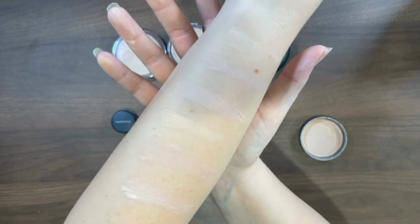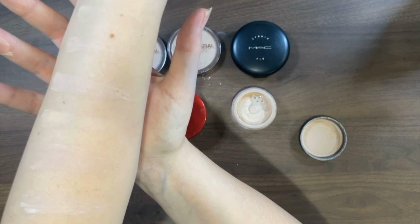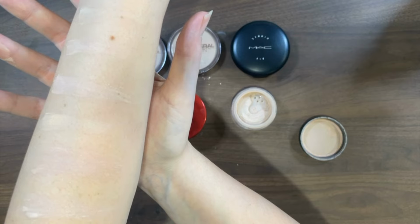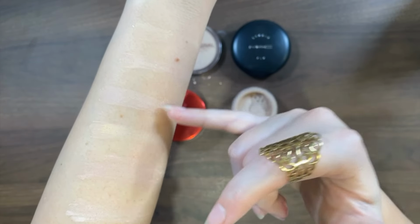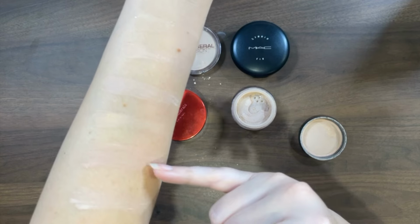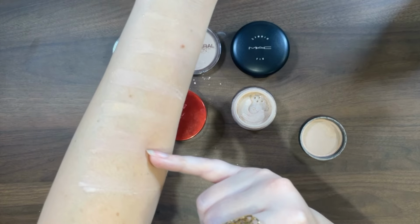But can you also see on here how pink they are compared to the other ones? Especially medium. Fairly medium is actually pretty light on my skin. It mostly just looks white. And I think fairly medium kind of just looks like these two right here. But medium is definitely the most pink, which I like. I think that looks good on my skin.